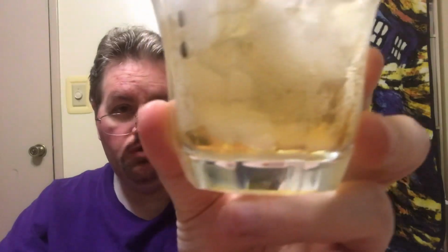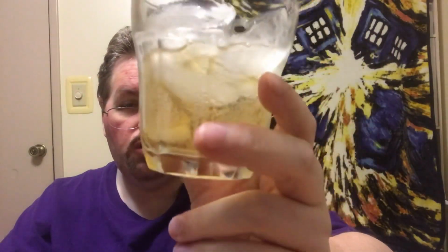And see, a lot of fizzing. You can see the color of it is kind of a golden color. And again, in the bottle it's clear, so it's just a kind of brown, golden color. And now that the ice has cooled it down a little bit, I'm going to give this one a try and see what it tastes like. So here we go.